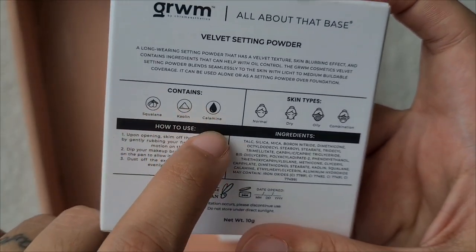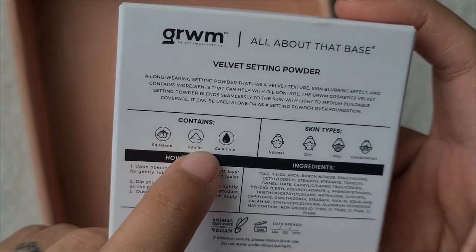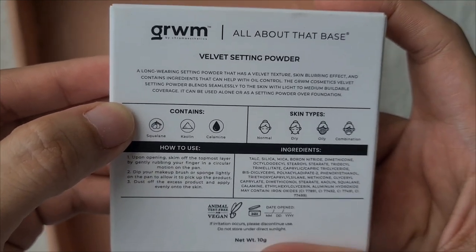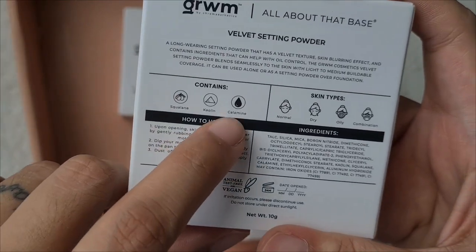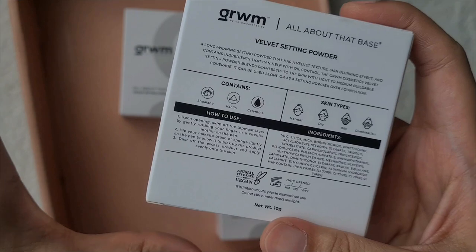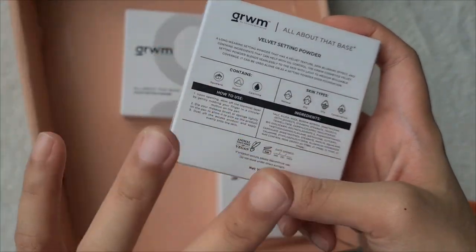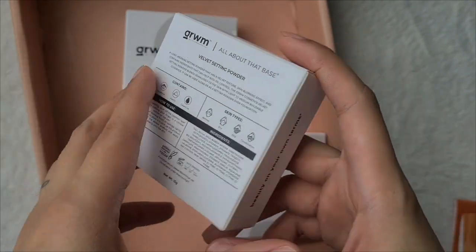And then, ito yung parang kanilang main selling ingredient, yung squalene, kaolin, and calamine. Squalene, if I'm not mistaken, is for hydration. And then yung kaolin, I think ito yung main ingredient for the oil control. And then yung calamine. Calamine lotion, diba, yun yung parang pang anti-itchiness or anti-irritation. So I don't know if that's the same purpose for this one. Para wala kang irritation na mararamdaman whatsoever.